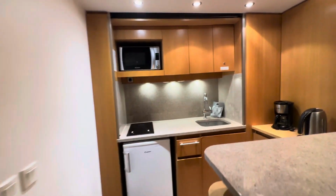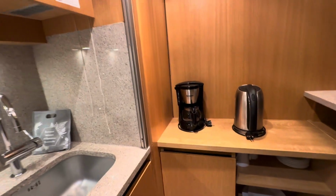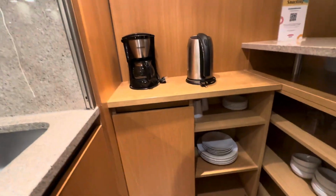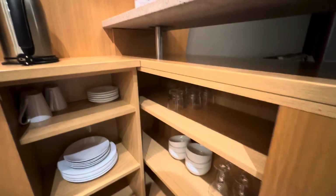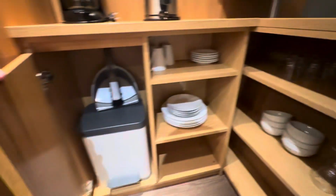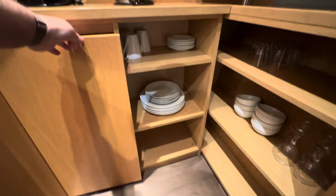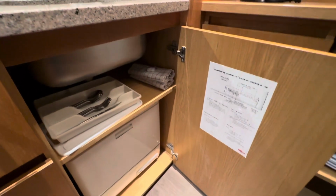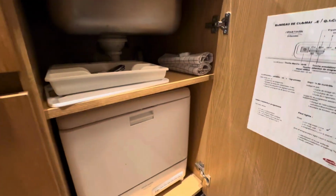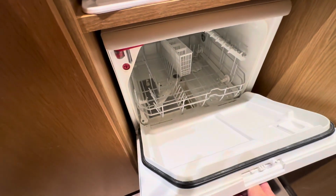And then we have a coffee maker and a kettle, some crockery, some bowls, some wine glasses, a bin and a brush. Really, there's everything you need in here. Tea towel, some crockery. What is this? This is a little dishwasher. Wow.